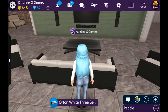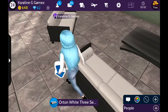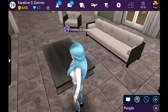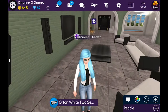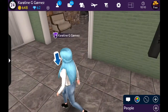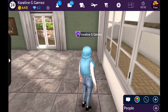So, what I see is this huge living room part, which is really nice, kind of minimalist. I think that's the style, because all I see is the black and white. I would change the wall though, but it's still really nice. So, what's up outside? Yeah, I wish we could go outside though.